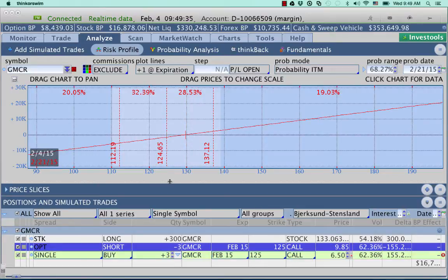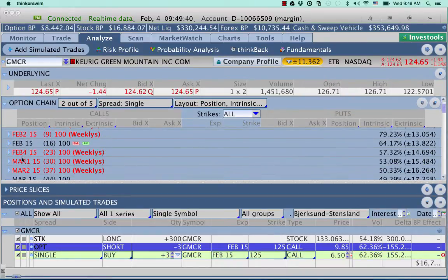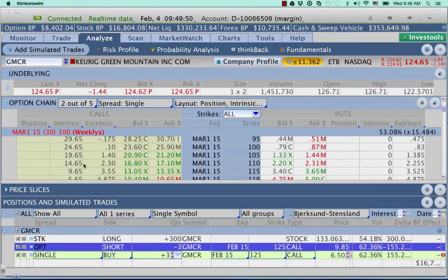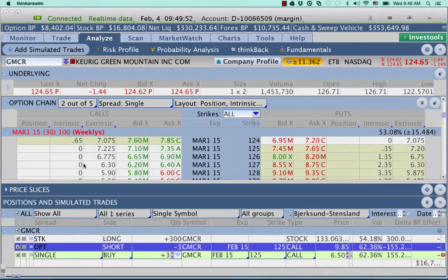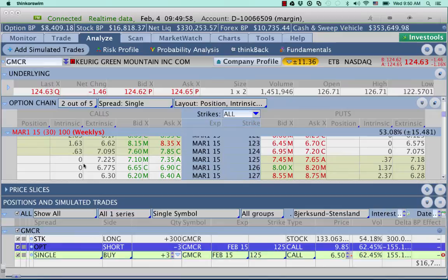Now I'm going to add a collar to the trade. The position has been here in February, and I would still want to roll down and out, and I can use the weeklies here. I need to re-collar the position. I can use any strike price really at this point if I wanted to.